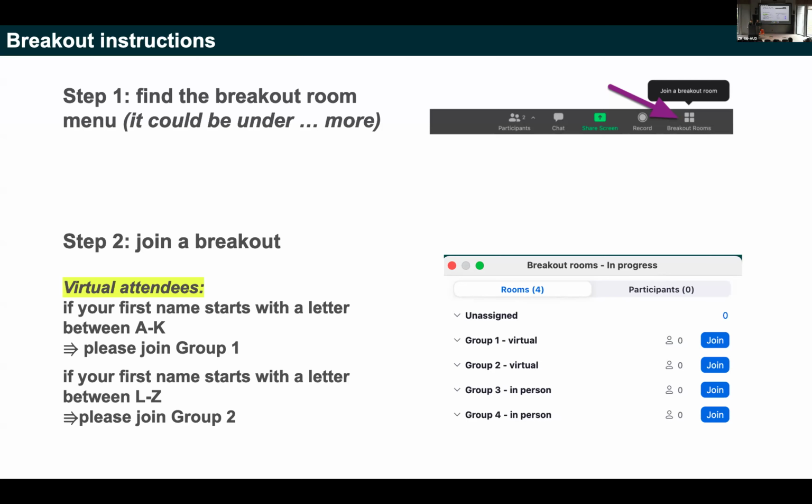So sorry to interrupt, but we are kind of a bit behind the schedule. So let's take it to a coffee break later. And let's move on to the breakout session.